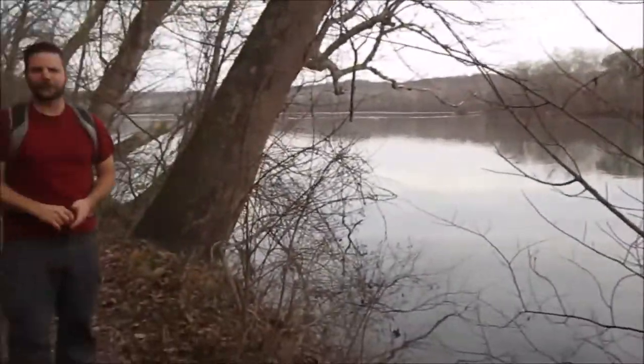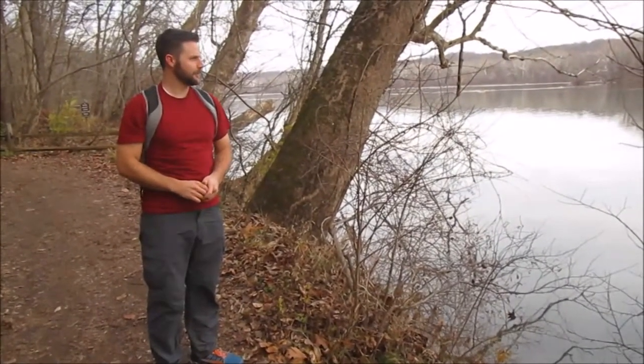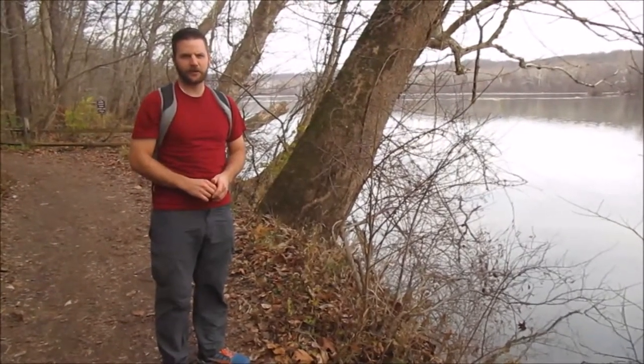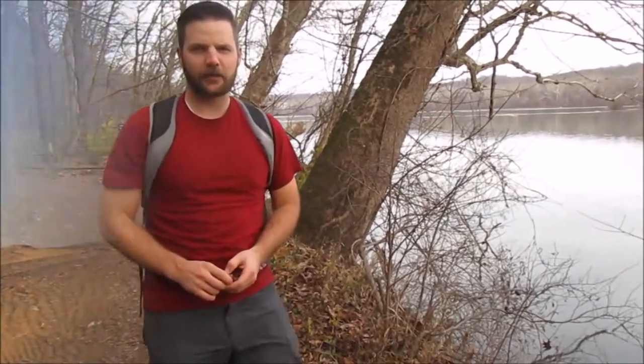Not even close. This is definitely not a river. Gotta be a lake. Or the ocean. We'll catch us next time when we find an actual river.